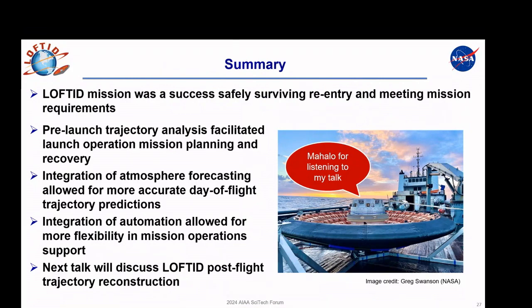So the takeaway from this talk is that LOFTID was a success. I'm not going to repeat it again, but our pre-launch trajectory predictions helped us inform decisions going into operations. Integrating the atmosphere forecasting models was an invaluable tool that allowed us to improve our trajectory predictions. I'll leave it at that and preview Chris Carlgard's talk. Since we landed off the coast of Hawaii, mahalo for listening to my talk.